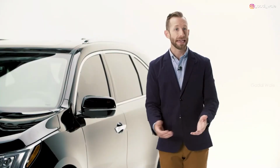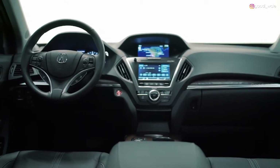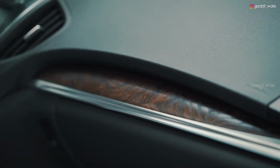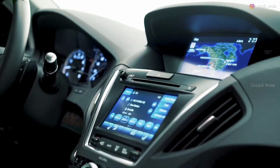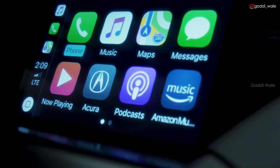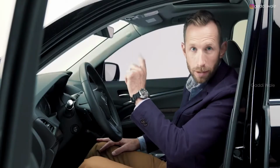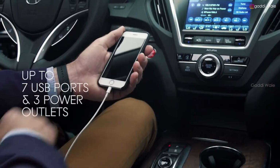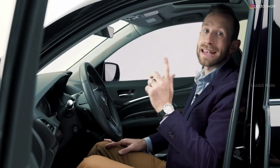And guess what? It gets even better on the inside, where you're greeted with this gorgeous cockpit. I mean, look at this beautiful available wood trim, leather-wrapped steering wheel. You know, and everything is right where you want it in this MDX. You've got these dual screens here, which allow you to control the climate or your music or whatever you want. And Apple CarPlay and Android Auto integration are both standard. Thank you very much. Plus, there are ports and plugs all over the MDX, so everyone can stay connected to their oh-so-important gadgets, whether you're going around town or heading out of town.